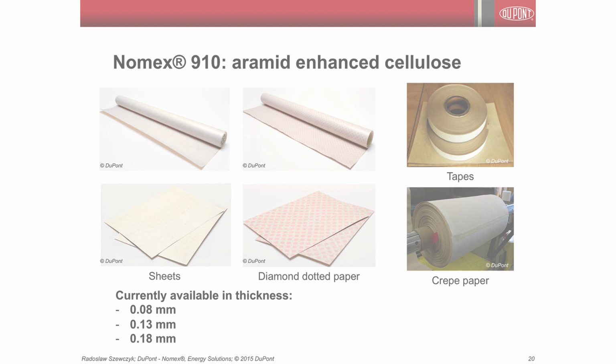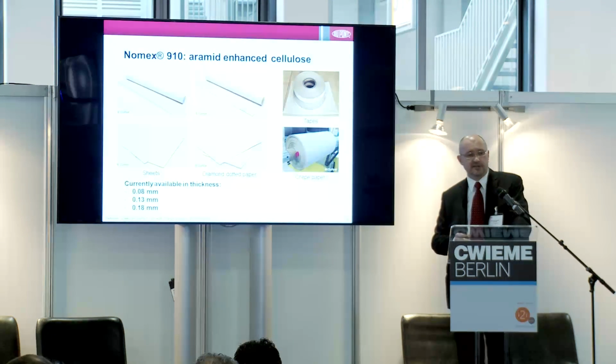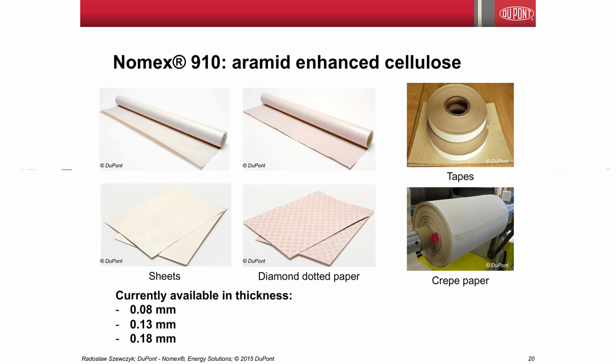The material is now available commercially in 3 thicknesses only: 80 micron, 130 micron, and 180. This is the current range of the materials available, typically serving as layer insulation in distribution transformers. The 80 micron could also be used as a conductor insulation for power transformers. We are in the stage of development of thicker materials. So I believe before the end of this year, we will have good progress in the development of paper up to 0.5 millimeter thickness. Maybe not commercially, but we believe that the product will be finalized before the end of the year. So this is the target.